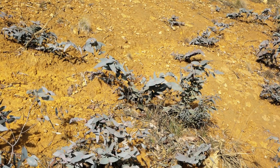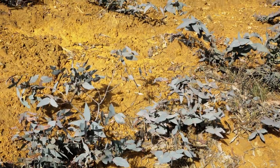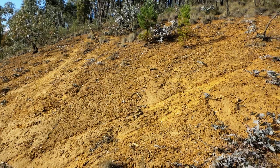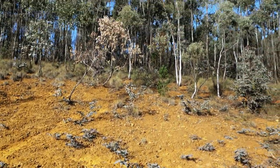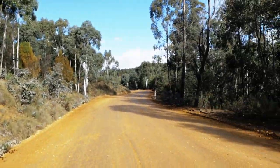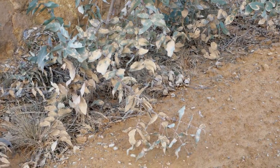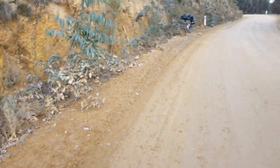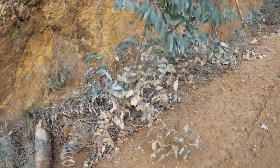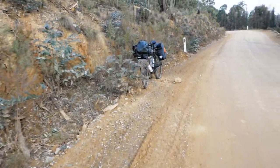How cool is this? The little eucalypts have blue leaves. They've colonized this hill slope here, but when they grow older, they get green leaves. How are you meant to photosynthesize when bogans keep coming past and spraying you with mud? That's what I want to know. I wonder if those leaves would just drop off because they're not useful. Gotta drive your fourbie fast around the corners.